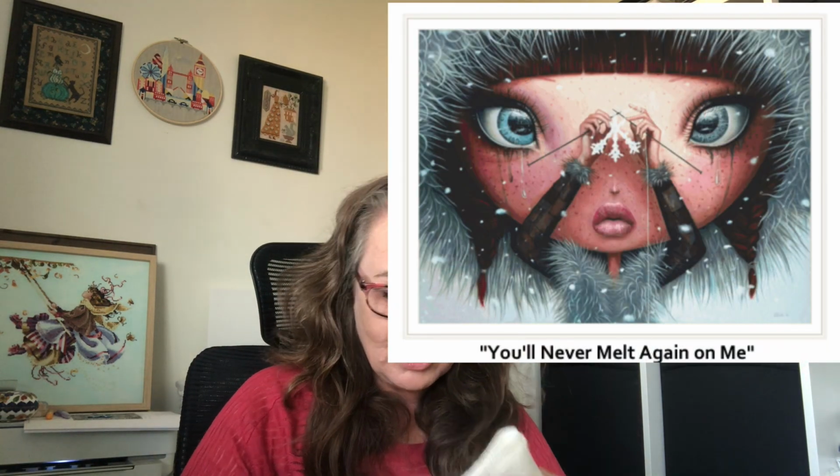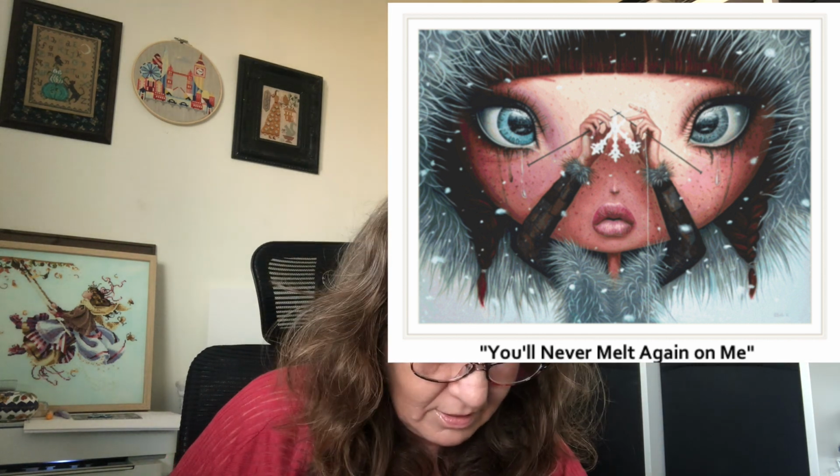Then the next one is the creepy one, and a bedspread. This is You'll Never Melt Again on Me, artwork by Adrian Borda, charted by Unconventional XStitch. And we started a stitch along, or a start along, because stitch alongs I can't keep up with the amount of WIPs I have. And the hashtag for it is hashtag not Borda this cell.